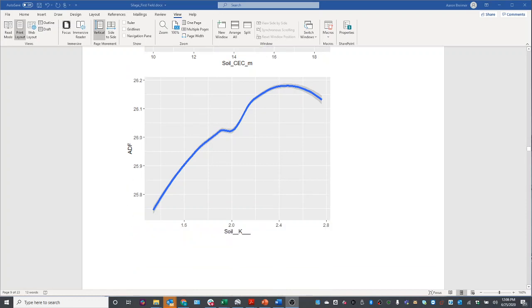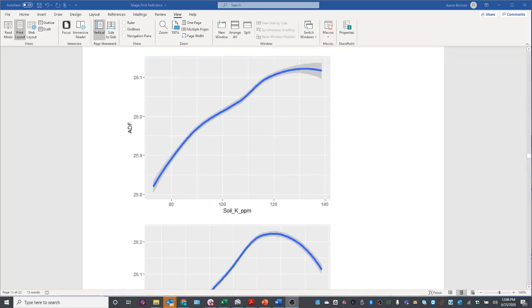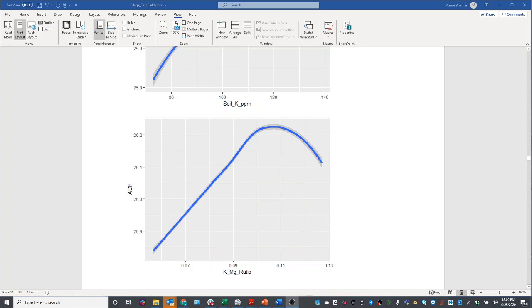There is your soil potassium in base saturation. As potassium is going up, so is your ADF. There is potassium in parts per million. Once again, you can see as it goes up, so does ADF.